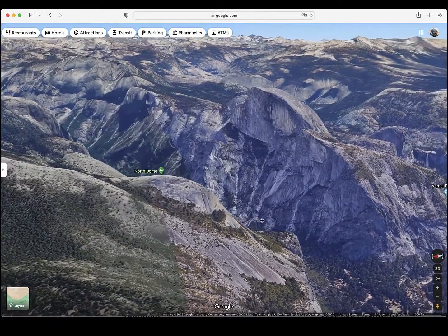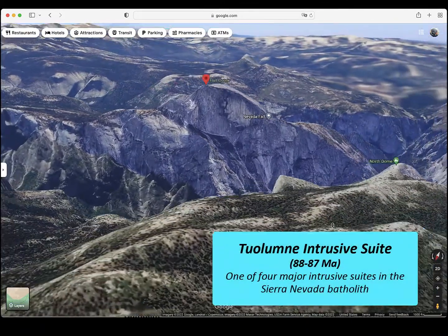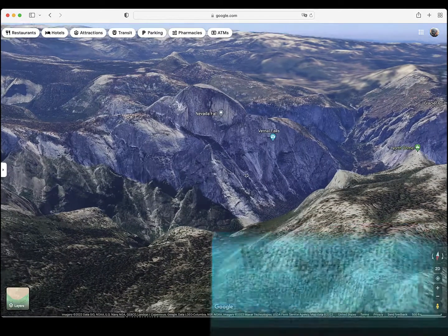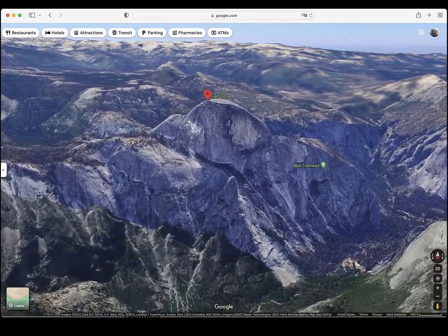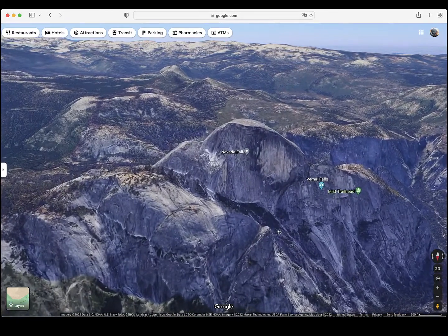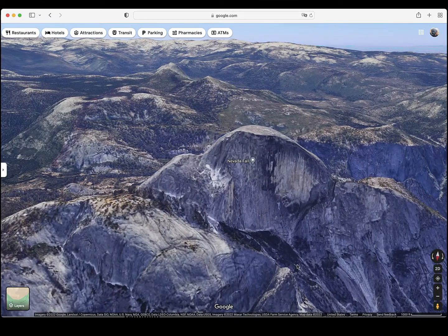Half Dome is composed of granites of the Cretaceous Tuolumne intrusive suite, which underlies much of the park. Just about everything you see in this landscape represents rock originally formed deep within the earth in magma chambers and has been exposed by millions of years of uplift and erosion.